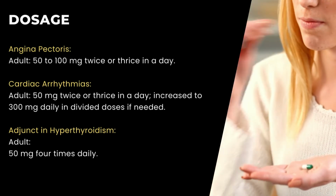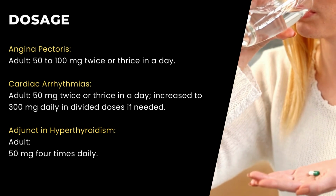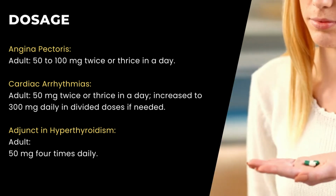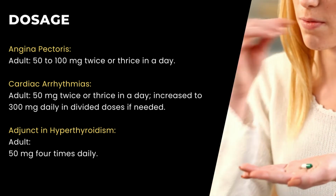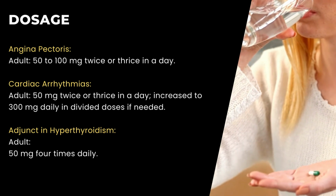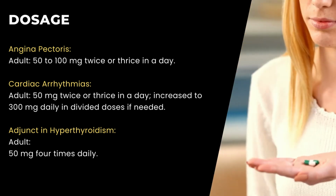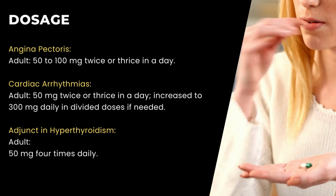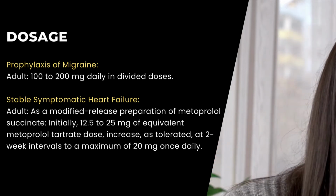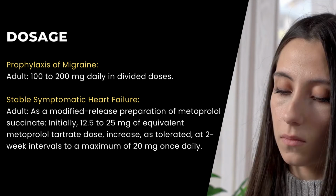Angina pectoris. Adult, 50 to 100 mg twice or thrice in a day. Cardiac arrhythmias. Adult, 50 mg twice or thrice in a day, increased to 300 mg daily in divided doses if needed. Adjunct in hyperthyroidism. Adult, 50 mg 4 times daily. Prophylaxis of migraine. Adult, 100 to 200 mg daily in divided doses.